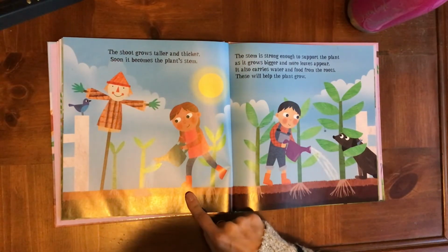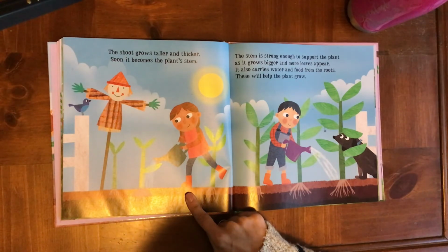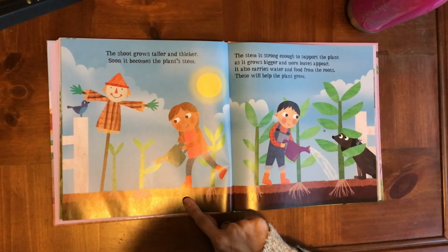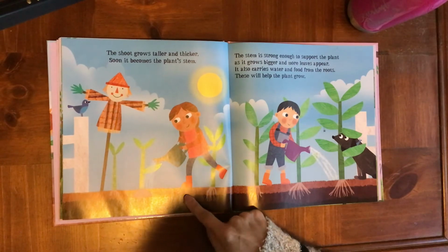The shoot grows taller and thicker, and soon it becomes the plant stem. The stem is strong enough to support the plant as it grows bigger and more leaves appear. It also carries water and food from the roots. These will help the plant grow.